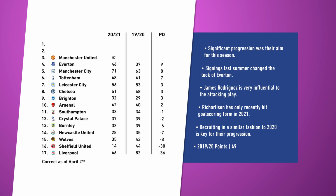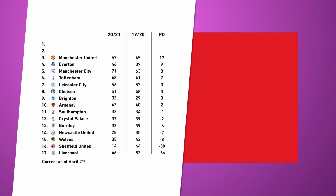In 3rd place then is Manchester United with a 12 points difference. They're on 57 right now, where last season they were on 45. Progression is being made at Manchester United. The transfers are having an impact on their performances. Last season they were scraping to get into the top 4, however now they sit in 2nd and look fairly comfortable. They still need to be careful and get those points to get over the line and definitely qualify.